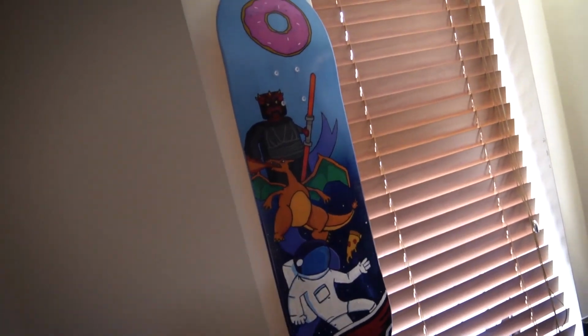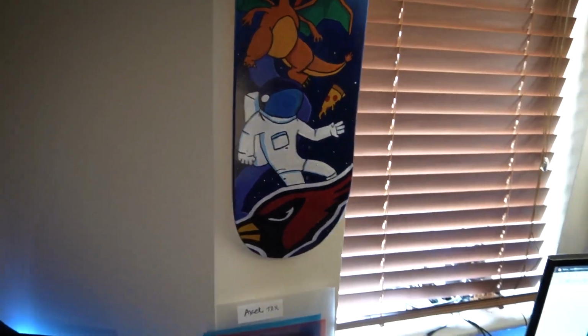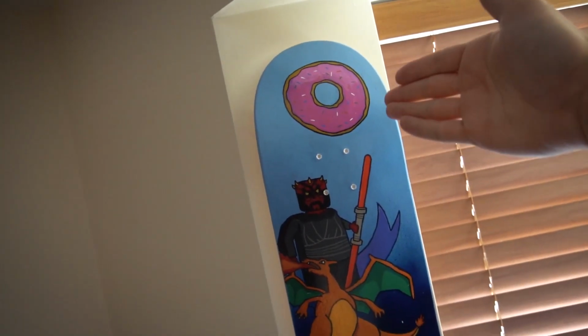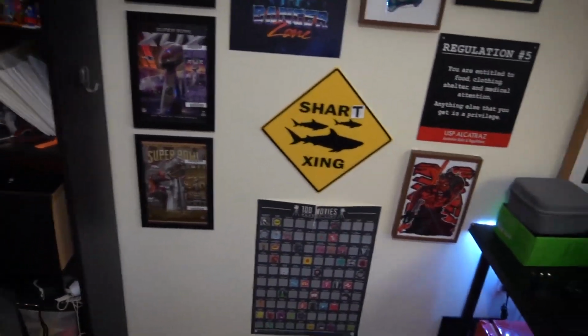And then this is the third skateboard that I made, where I just kind of painted. So that's all hand painted by me. I painted a few things that I like. We've got Cardinals, we've got Space, we've got Pizza, we've got Charizard, we've got Lego Darth Maul, and a big old Simpsons donut right at the top. We got the Shark Crossing sign taking pride of place.